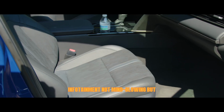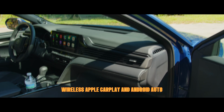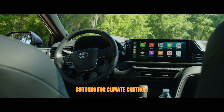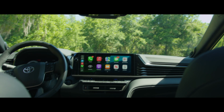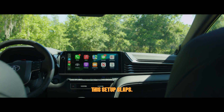Infotainment, not mind-blowing, but functional. You get a decent-sized touchscreen, wireless Apple CarPlay and Android Auto, and thankfully, actual buttons for climate control. And the JBL audio sound system, way better than it has any right to be. If you like listening to music while driving, this setup slaps.